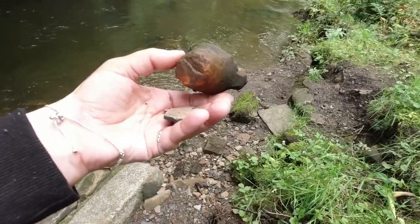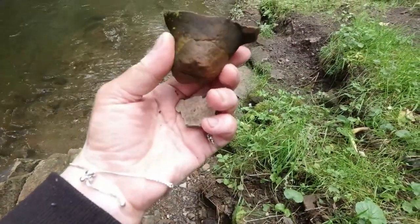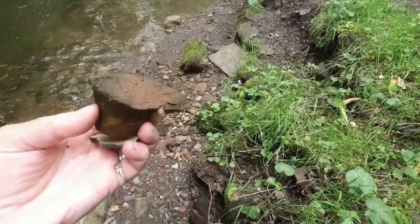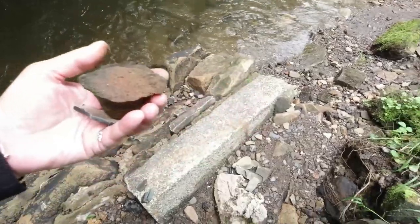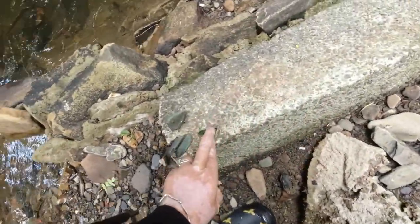Oh, look at that. It's like a, I don't know, a foot off something. Sorry, I'm just itching my chin. It's a foot off something, that, isn't it? Bottom of a pot with a foot on. Oh, I think I'm going to keep that. Yes, I'm going to keep that one. Let's have a look. Just more glass. Look, just more glass there.